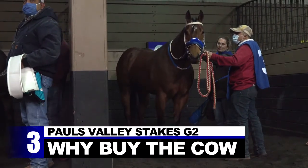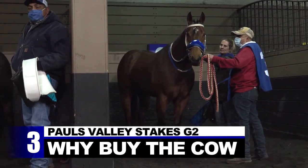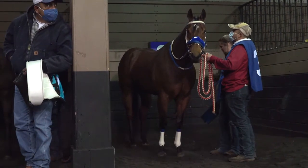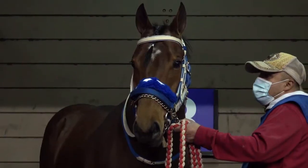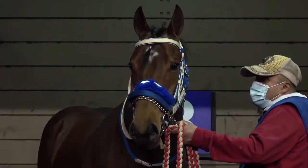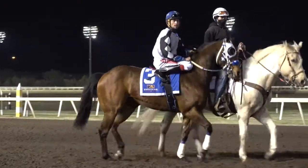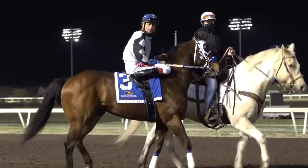Why Buy the Cow ran second to Moonflash Cat twice last fall at Zia Park, yet has a bigger body of work in hook races and is the 5-2 second choice. Now trained by Clint Crawford, Why Buy the Cow prepped for this with a strong second in the Grade 3 SLM Big Daddy Stakes at 550 yards. Daniel Amaya rides.